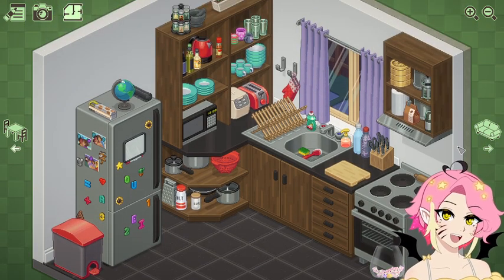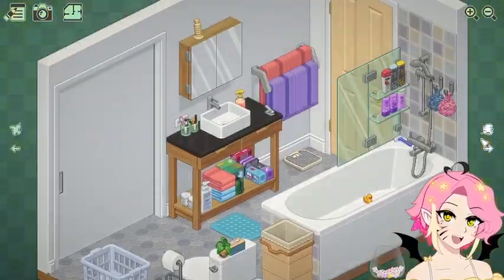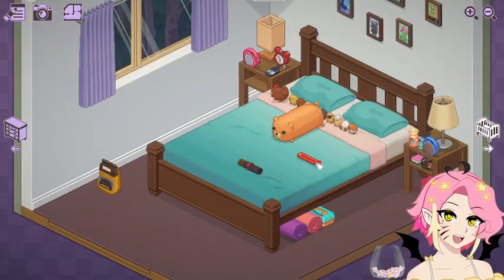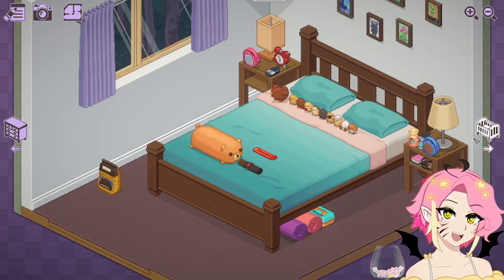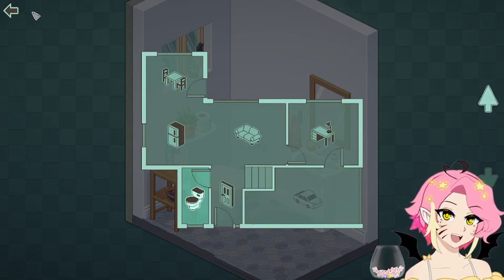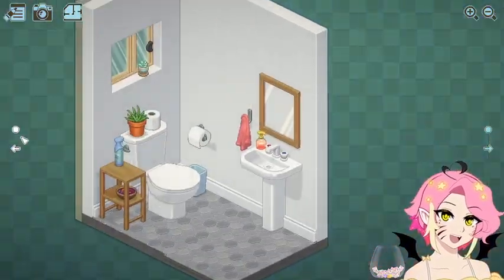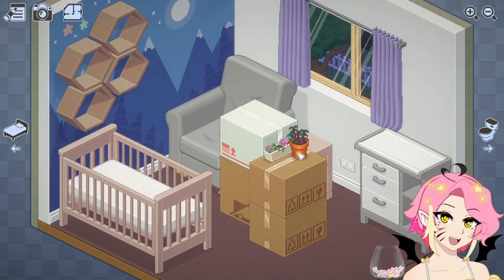I'm fine with this. I'm fine with this. What? I still don't know what these are, or where they go. I think the only room we have left now is the baby room. Yeah! Oh my god! We're just breezing through this.